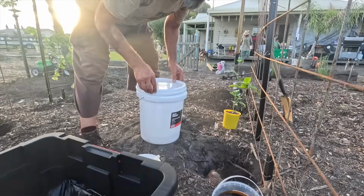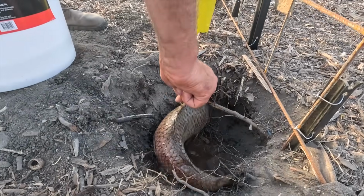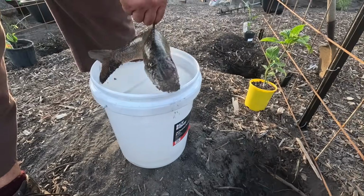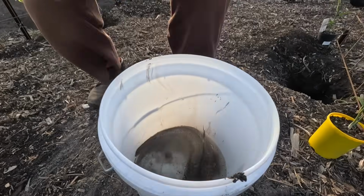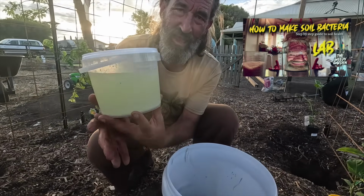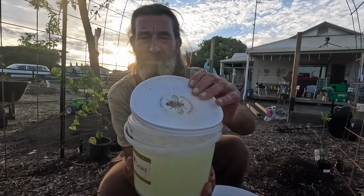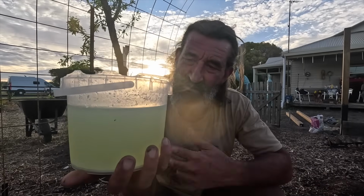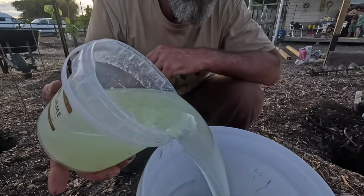So I'll be back in a bit. I'll take this big one because this one's about 2 kilos. I'll put that in the bucket. And the next thing I'll do is, when I was down visiting Pam, I got her to make some lactobacillus bacteria. So she's basically got a mother brew here. I've got a lot here, but Pam doesn't need this after it's finished, so I'm just going to put it all in. That doesn't matter.